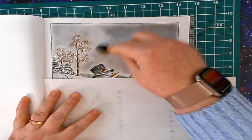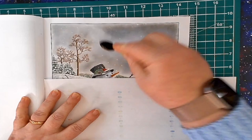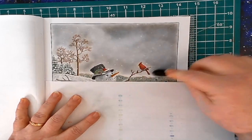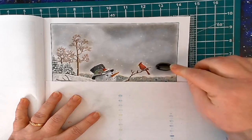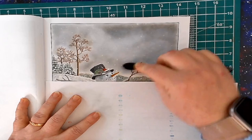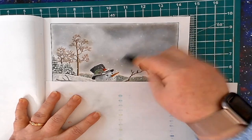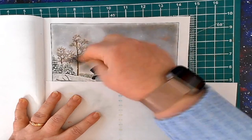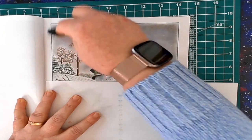Dragging it towards that center area that was the lightest area in the picture. And down here, where it's the lightest area of the picture. Just dragging it all together using the white. The same way you would use a white colored pencil, just to knock down that color a little bit and blend it together.